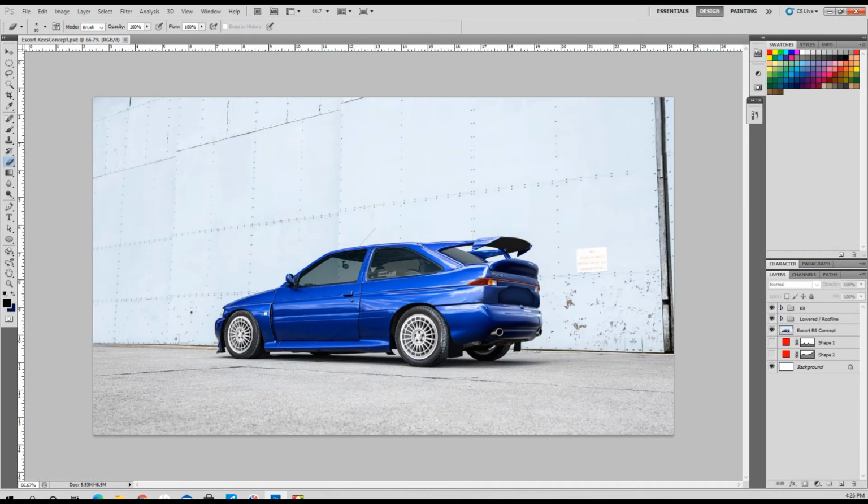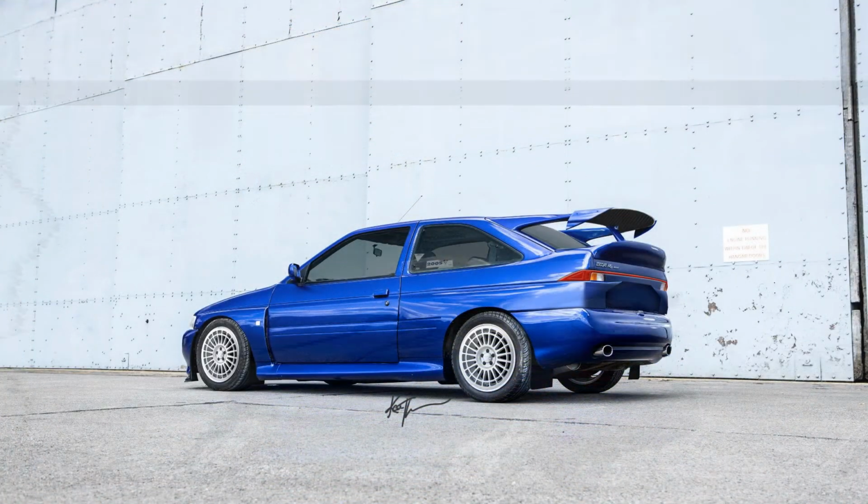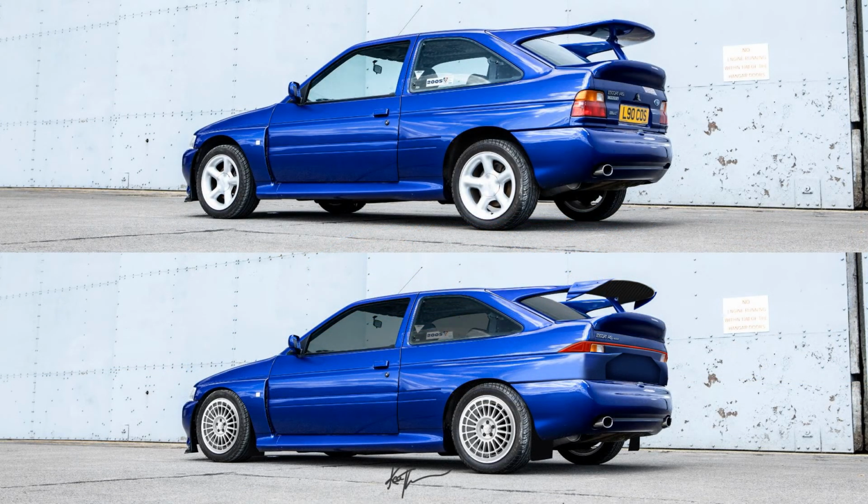What we do here is go back. All right, guys. There are some things that I would definitely continue to work on in this Photoshop, but I think for what it is, I really like the direction. I like what I've done here. All in all, what I'm doing these videos for is to continue to learn and to grow, so maybe one day I will be at the caliber of some of these other Photoshop guys. For right now, this is what I've done, and this is my take on the Escort.